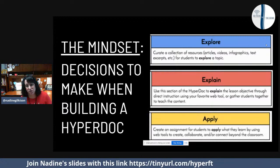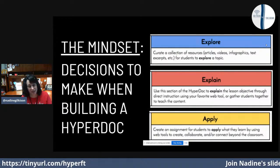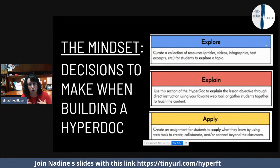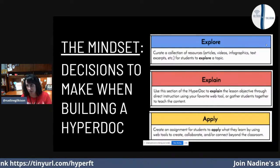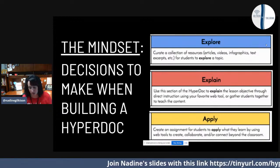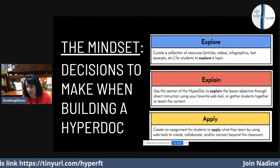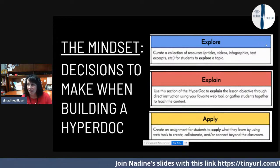And then they got to the section for apply. So this is where it's layering in, again, student choice, but the student is now creating something that's going to allow them to show what they know. And instead of thinking of a traditional assessment, this is where the students are getting more opportunities and more choices. So I start reading this through their book and my mind starts exploding like, oh my gosh, this is the package. This is what my teachers need to see.